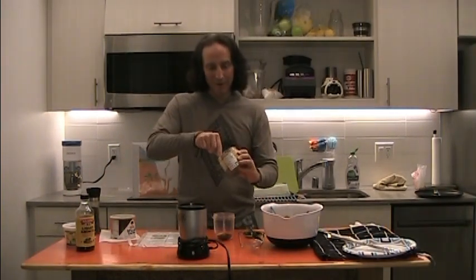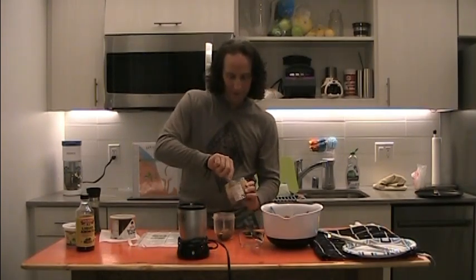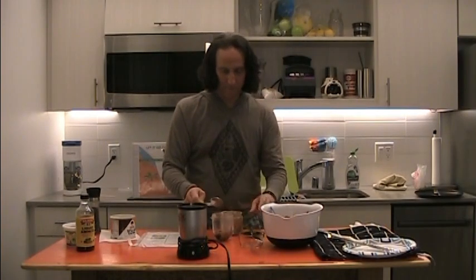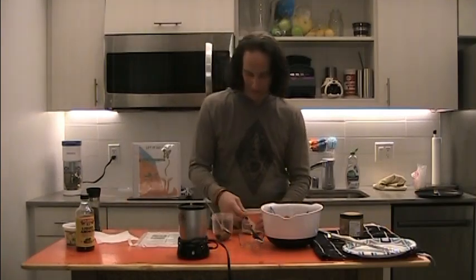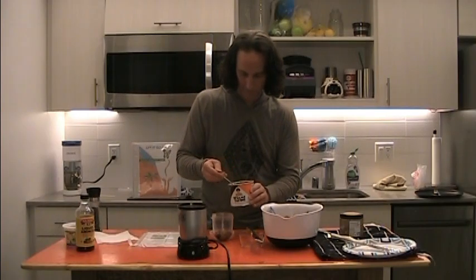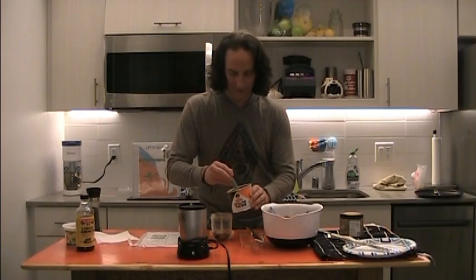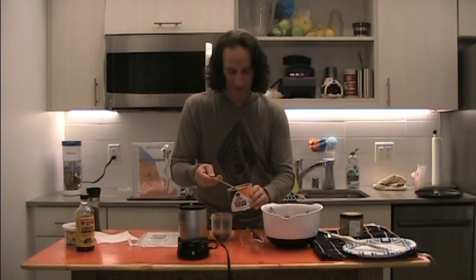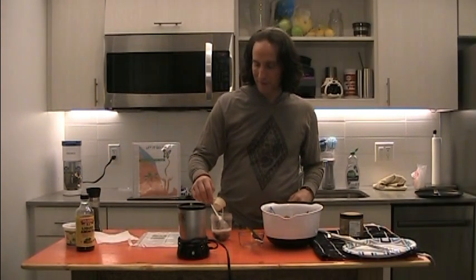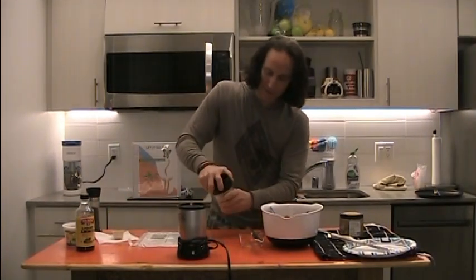2 tablespoons of peanut butter. I am going with an almond maple butter. 2 tablespoons of tahini. It's pretty messy stuff. It truly is. It tastes delicious. 2 tablespoons of almond milk. Well, I'm not going to pour it all in. Alright, next we are going to blend this up.